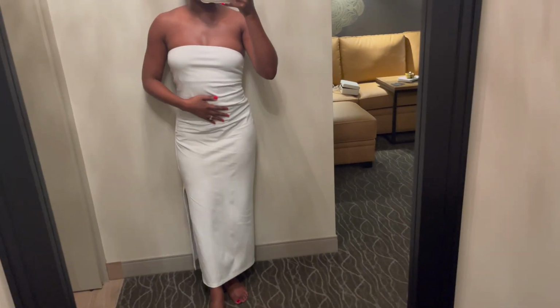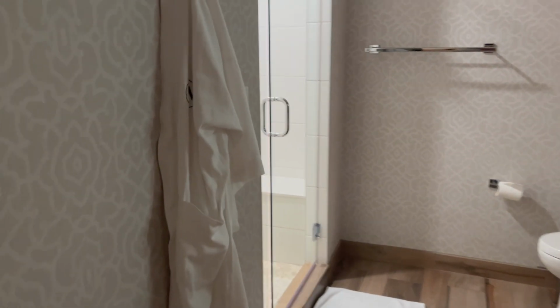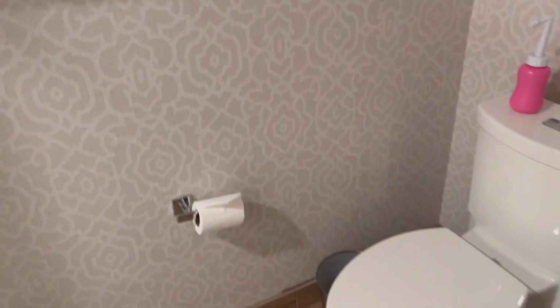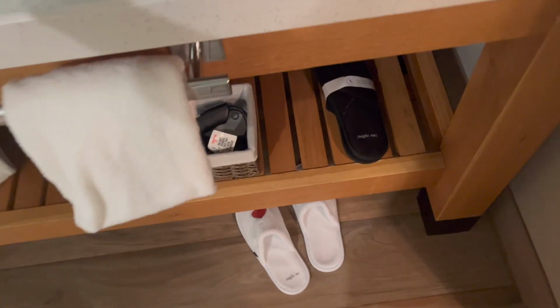I literally have a food baby. I ate so good today. And then here is the bathroom, which is kind of messy. I'm not gonna show you that part because I was just getting ready. But yeah, here is the shower, which I'm about to hop in, and all the things. They also give you slippers, which is nice. And I'm actually gonna put these on.